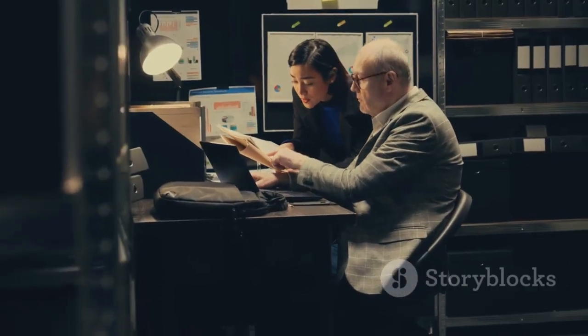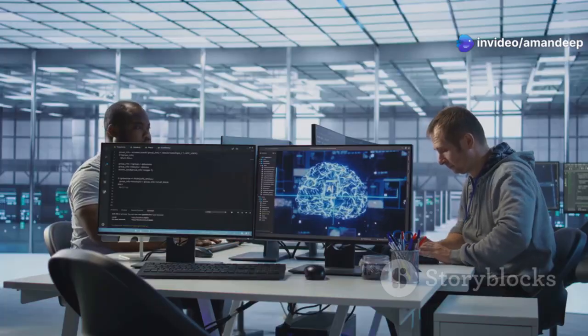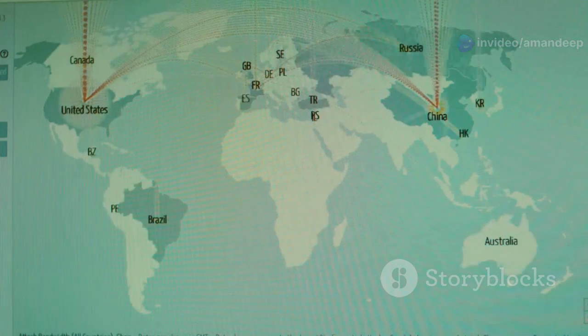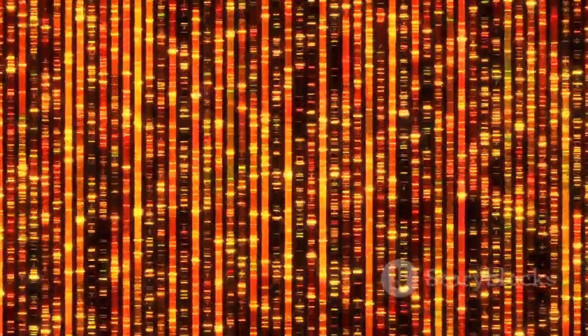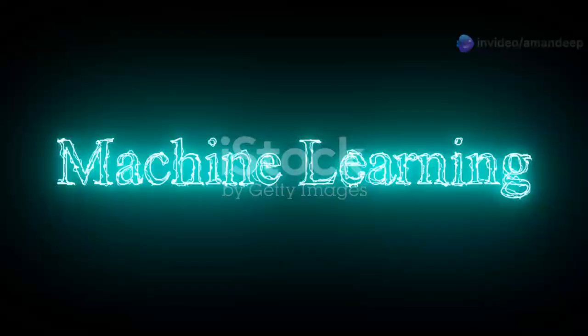SVMs are like detectives of the data world. They sift through mountains of information. They identify the most important features. This helps us understand the relationships within the data. Whether you are mapping the human genome or predicting stock prices, SVMs can be incredibly useful.